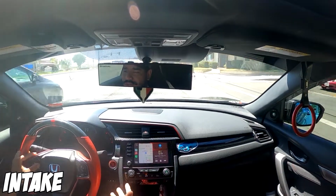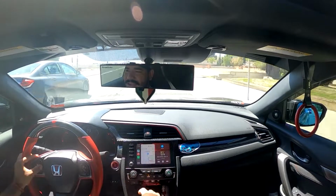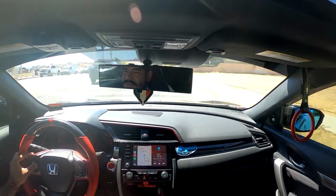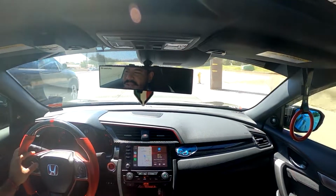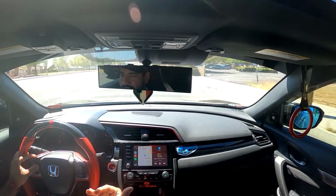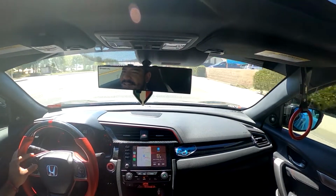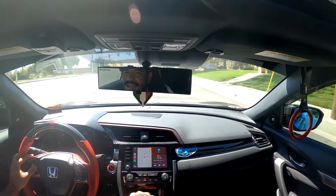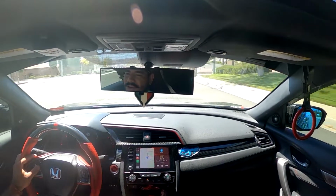PRL Cobra cold air intake, and to me, that thing is a beast, man. The noises this intake makes are perfect. I freaking love it. You don't need a BOV. Don't put a blow-off valve, as I've stated before. You don't need a blow-off valve, guys. Just get an intake, a high-quality one.